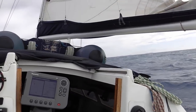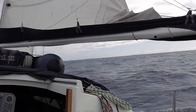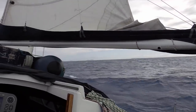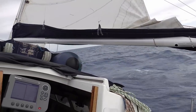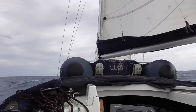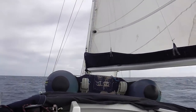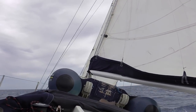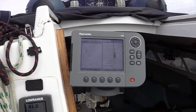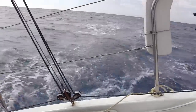We're doing about 7.5 knots now. It's like it was before. It's blowing a good 20 knots. I'm having to steer it now. Can't leave the helm. Need to pull the jib in at the minute. I'll just see if this stays or goes. What it looks like behind anyway.